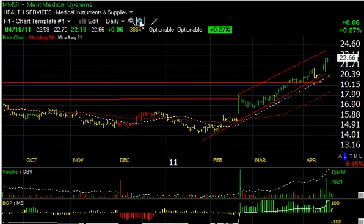MMSI, the new one we've been watching today after this big price volume surge in February, and this pullback flag, has been moving steadily higher from under 17 to nearly 23, 22.75 high today. Still looks like it has more to go, and I have a target around 24.5, 25 short term.